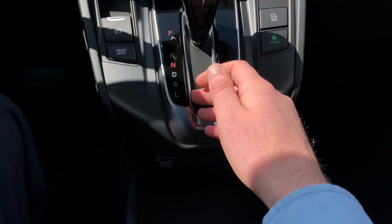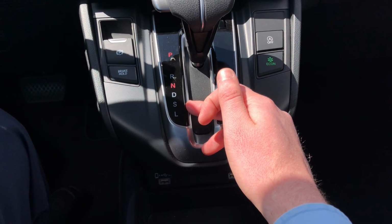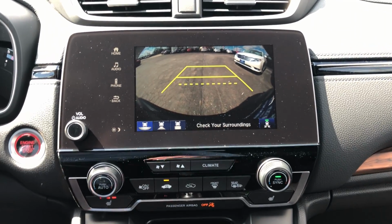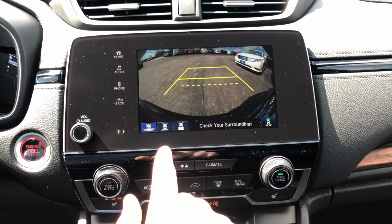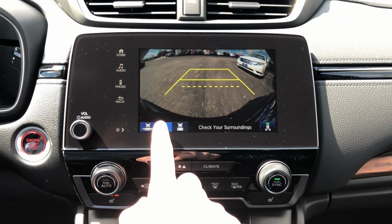You do have a couple different drives down below. You're going to have a regular drive, a sport drive, and a low gear drive. All right, let's put this in reverse. You do have that 3-mode backup camera with a cross-traffic monitoring system. So you do have a wide view, a right behind you view, and a straight down from your bumper. So let's give those all a good look.